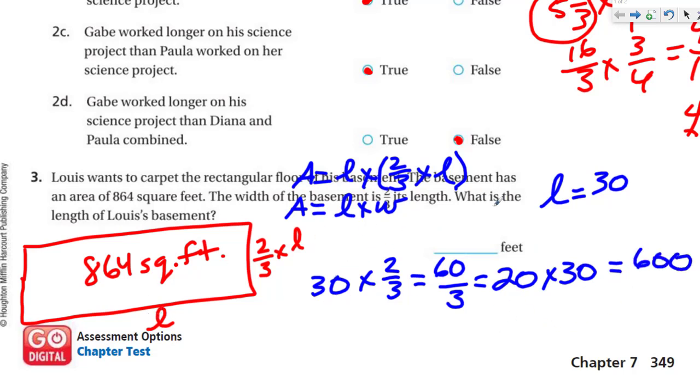So we know that length can't be 30. So this is all about trial and error. So that's trial and error number 1. Well, let's try another one. Rather than using 30, let's just go up to 35. Let's see what happens. And we might have to go back down again. Who knows? 35, let's do the exact same thing we did, times 2/3, is going to equal 35 doubled. That's always nice. That's 70.